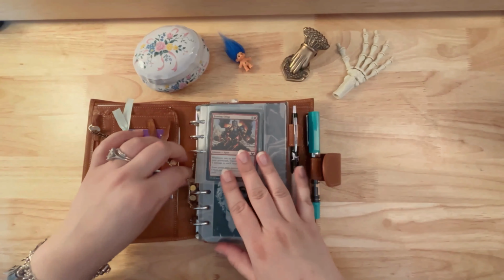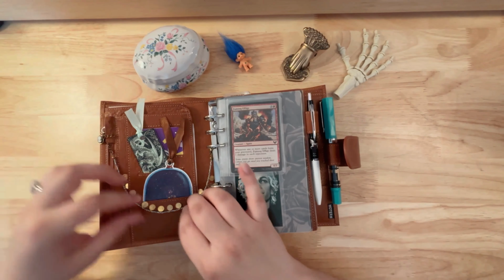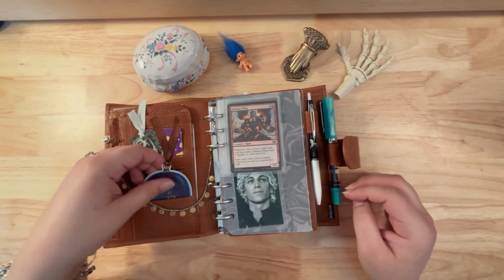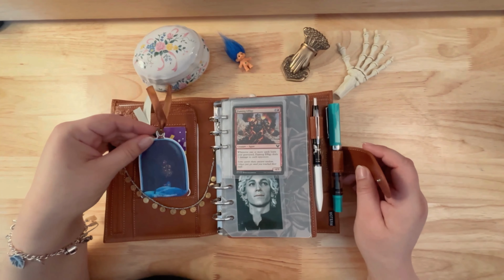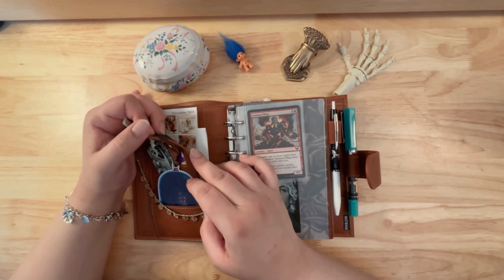I have this little ankle bracelet that I got in Florida years ago, and I thought it was cute, so I just hooked it in there and hooked it to the zipper, and I had some little bookmarks in there that I had gotten from Sticky Club. I had added some Magic the Gathering cards in these little pockets that I made just for decorative purposes.